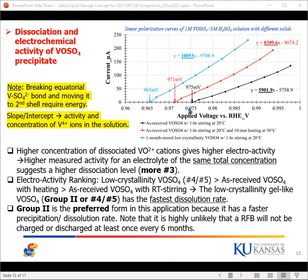The open circuit voltage measured, or the equilibrium potential of a solution with the concentration of vanadium 5+ fixed, correlates with the concentration of the active dissociated vanadium 4+ in the solution. So if the concentration of the active vanadium 4+ cation in the solution is higher, the equilibrium potential will be lower, and vice versa. The slope of the oxidation polarization curve gives the electrochemical activity of the solution mixture and correlates with the concentration of the active vanadium 4+ cation in the solution.